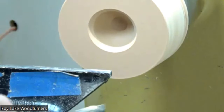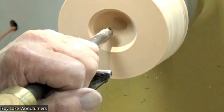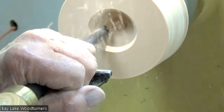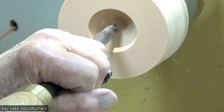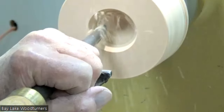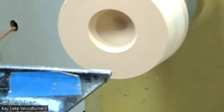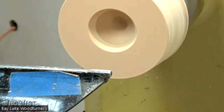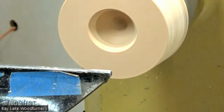It would probably help if I had a sharp one. That one doesn't grab my fingernail at all. So, another way to hollow, let's just say we had an undercut. And let me put an undercut in there.